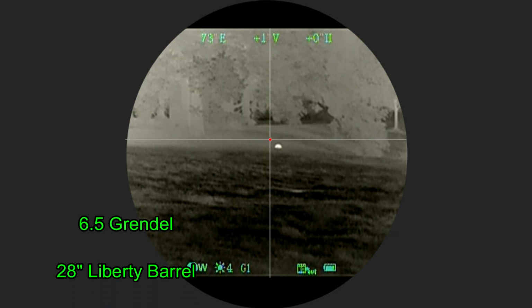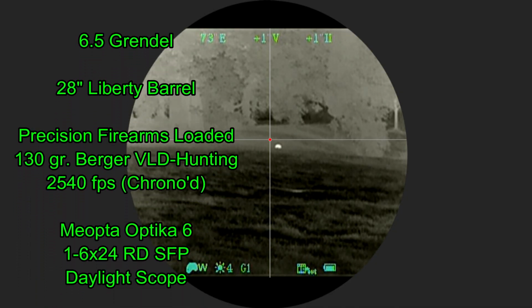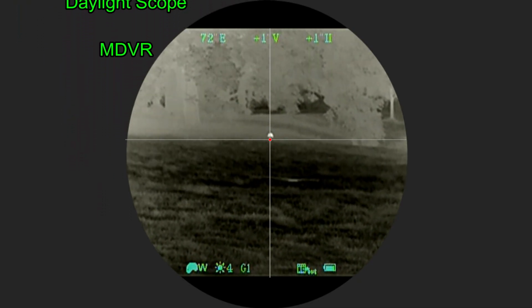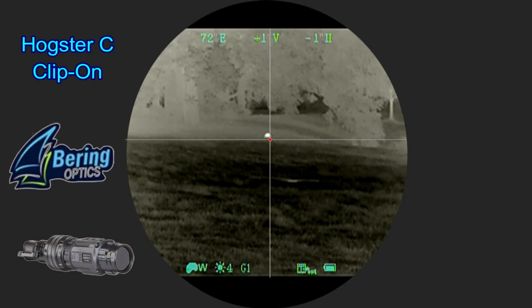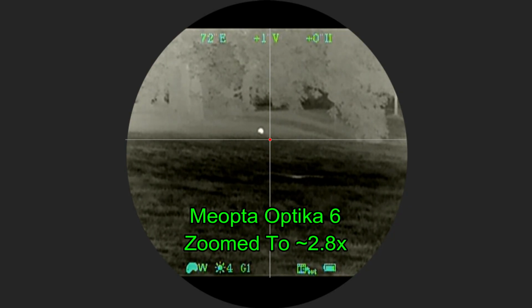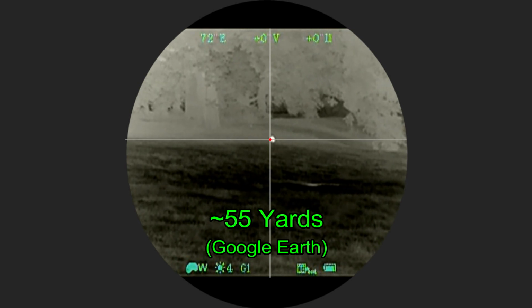Tonight I'm going to be shooting a 6.5 Grendel with a 28-inch Liberty barrel. I'm going to be shooting Precision Firearms 130 grain Berger VLD-Hunting ammunition with a Meopta Optika 6 daylight scope that is mounted behind a Bearing Optics Hogster C clip-on. And that's the simulated view that you see, and I've got the Optika 6 zoomed in to about 2.8 magnification. Here we are at 55 yards. Here we go.